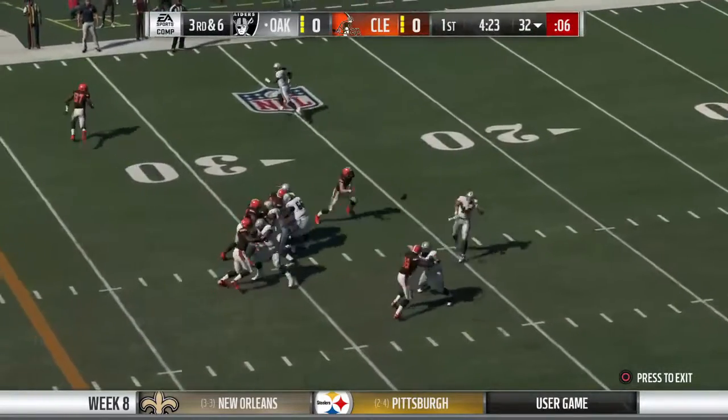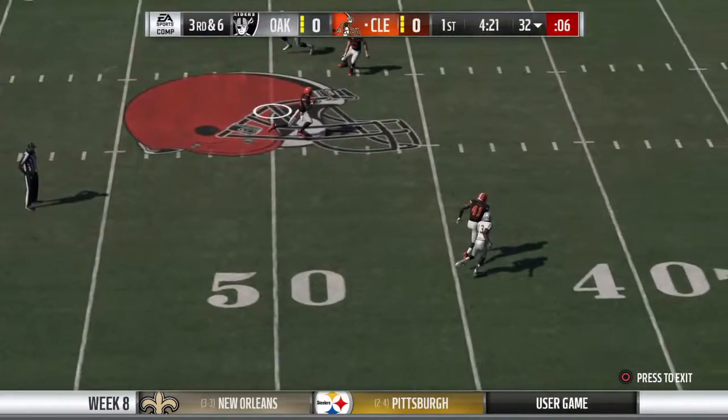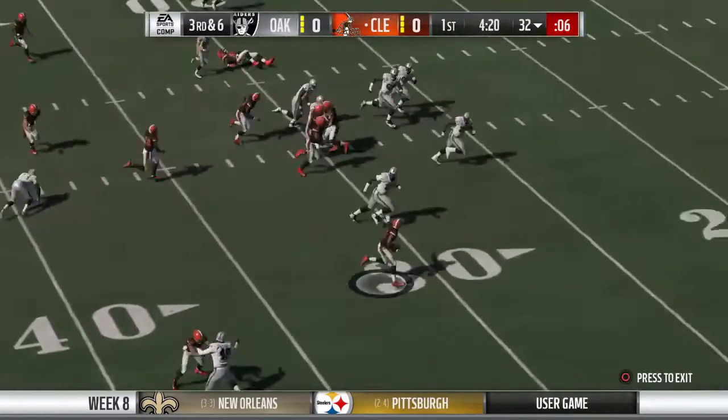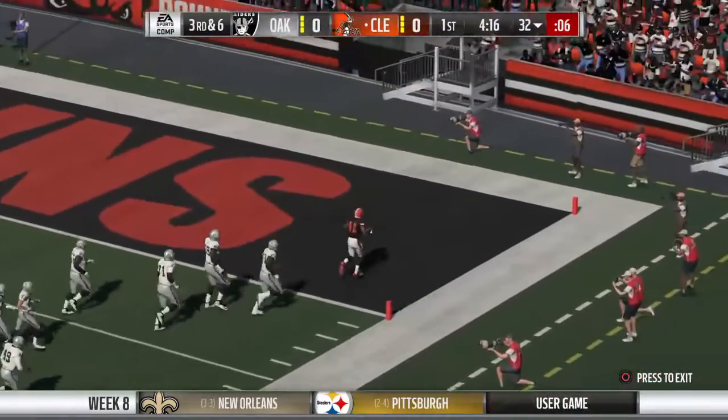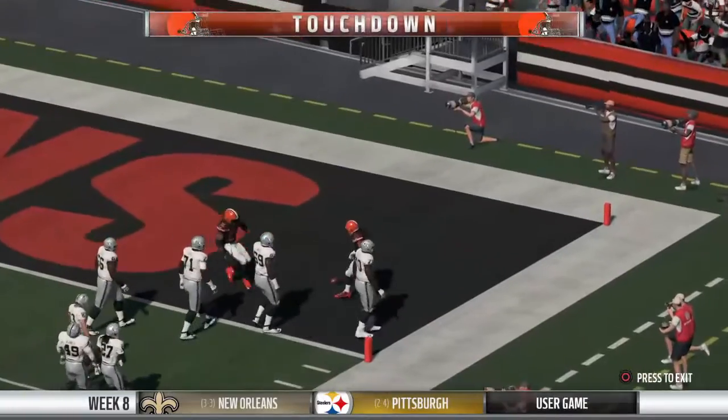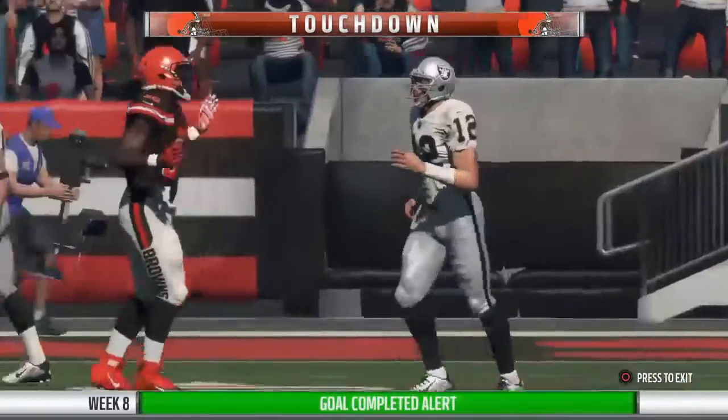On 3rd down, he'll drop to throw. He rifles one that's intercepted. Picked off near the 44. And he'll score. Touchdown, Browns.